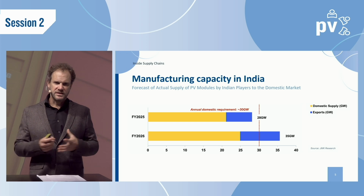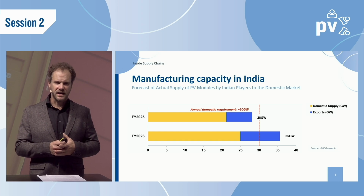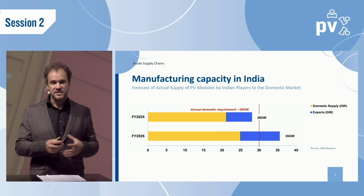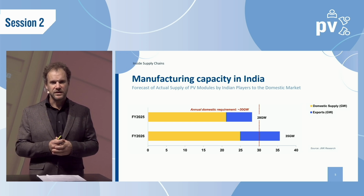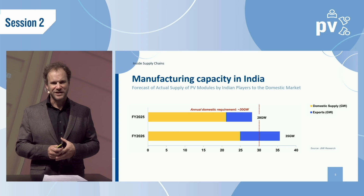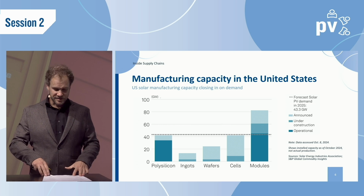But even though there are these protections in place, we can see from the forecast, again from JMK Research and AIFA, that production in India is predicted to fall short of the domestic requirements. 30 gigawatts of installations in India is forecast for 2025, growing to 35 gigawatts in 2026. And because of this increase in module exports, primarily to the US, India is actually going to fall short of supplying its own domestic market with modules. An interesting development. If we now turn to the United States, these figures are from S&P Global.